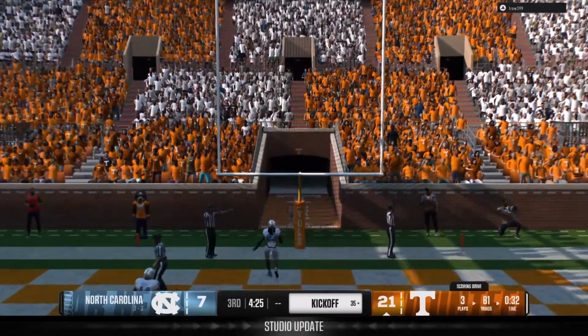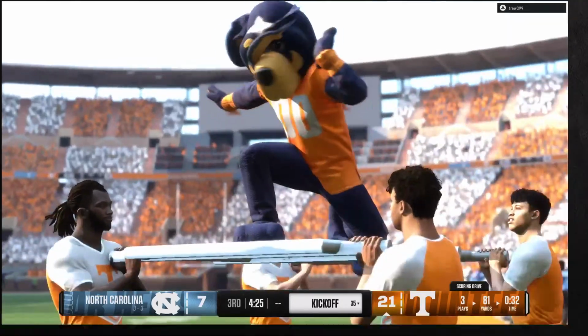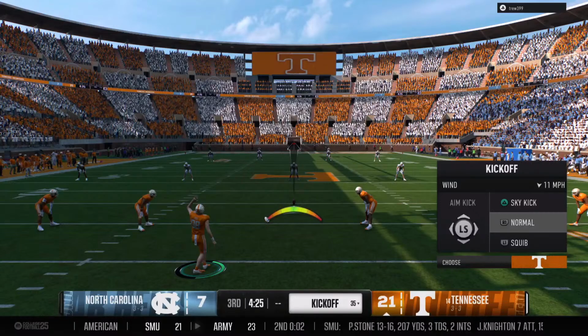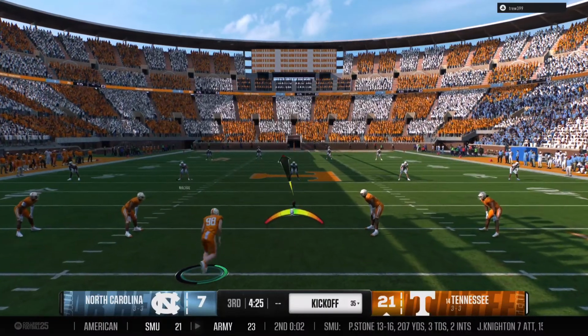And the extra point pushes the lead to 14. And for a quick update, let's go to Kevin Connors in the studio. Boys, if it's happening in college football, we've got eyes on it.